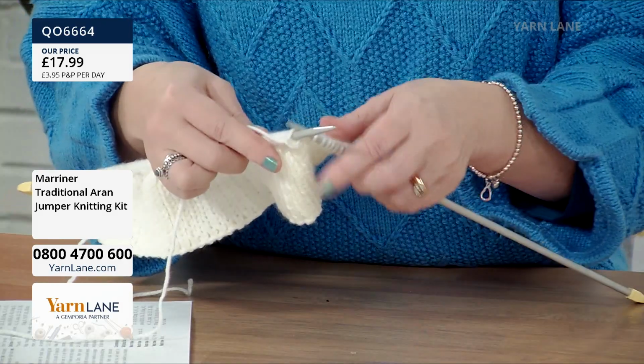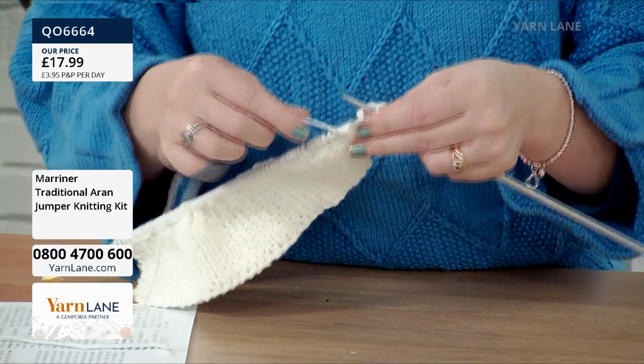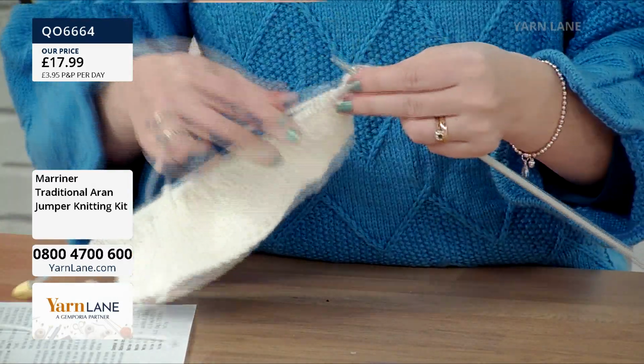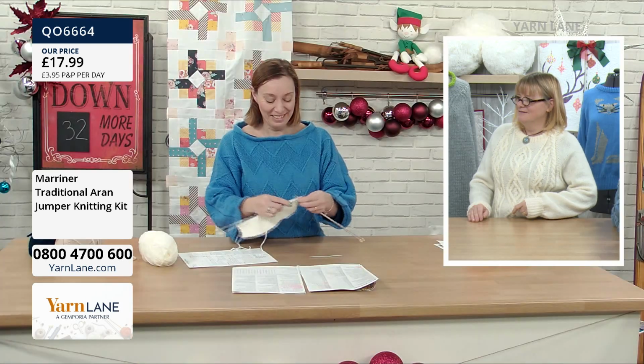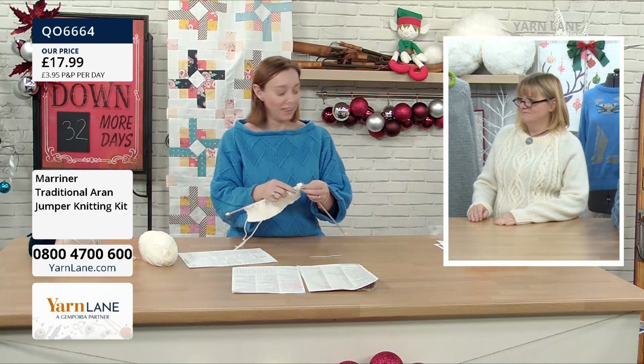If you know how to knit and you know how to purl, you can do this. Not a problem at all. It's a great winter project though, isn't it? Absolutely. As soon as it gets dark, start knitting. Or just do it all day. Knitting is a good winter hobby, isn't it?